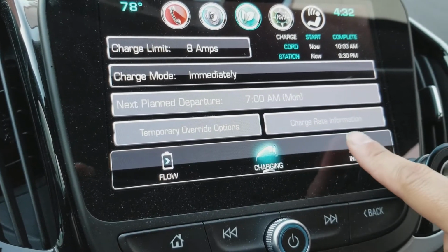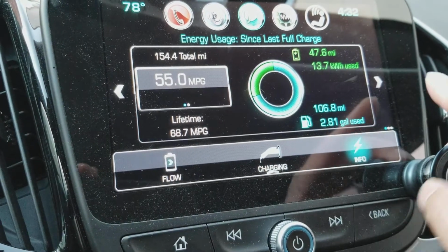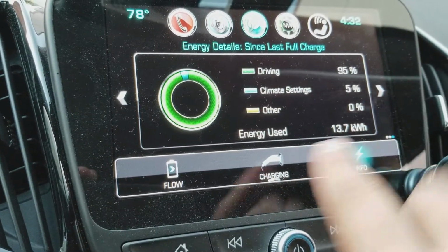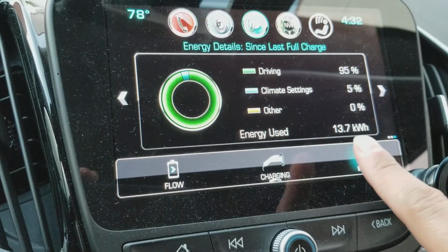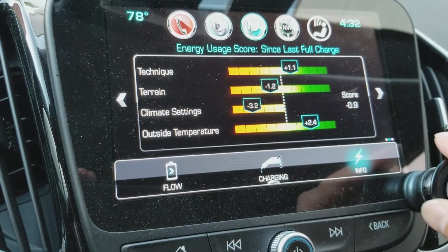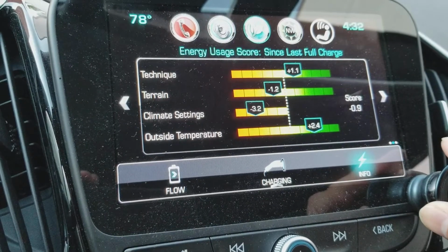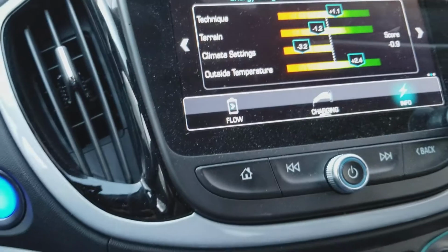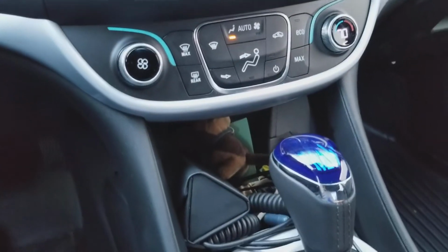I am charging on a level 2 right now. Info wise, you probably don't care too much about this. Like I said, a lot of it has been climate settings eating up my energy, but overall my driving style has been, let's just say, spirited driving. I prefer that, because I just like using sport mode on this car. That's what you should use if you really want to enjoy this car.